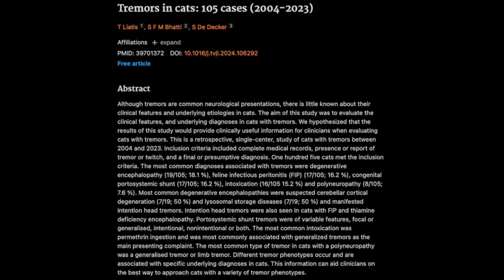Wow, I never knew there could be so much variety in how tremors present themselves in cats. And this leads us to another important consideration: the location of the tremors. The study found that the location of the tremor could be a valuable clue when trying to pinpoint the cause. Let's talk about that in our next segment.